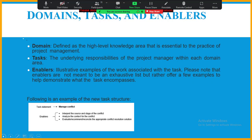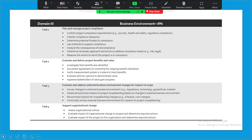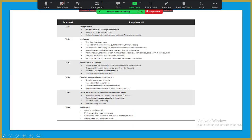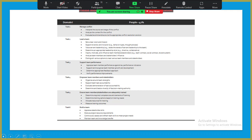All right. So the domains, we have 3 domains: domain 1, domain 2, and domain 3. Domain 1 is the people skills that you have: how to manage conflict, how to lead a team, how to support team performance, how to empower team members and stakeholders, ensure team members and stakeholders are adequately trained. You need to build a team. These are some of the processes that have been grouped, selected from the 49 processes we have in project management, 6th edition. They have been grouped together.